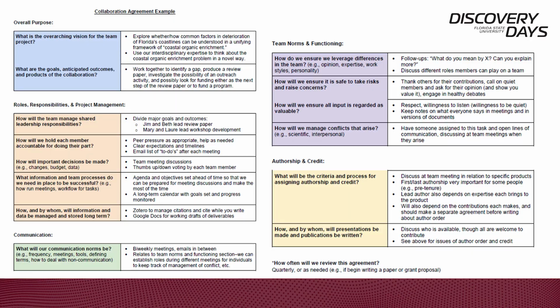So this is an example of one that is completed. You have a blank one, but I'm just going to talk about a few of the different items within this, probably one from each section for the sake of time. But let's take a look at the area in blue. What goals, anticipated outcomes, and products of the collaboration? What are they? What are the goals? Have that discussion so you know that everybody is aiming the same direction right away. What are the outcomes? What do we want to get out of this? What are our products going to be of this collaboration?